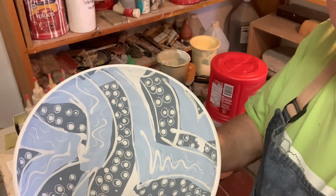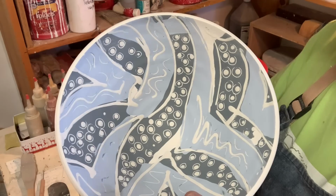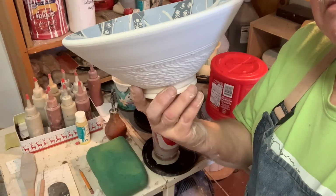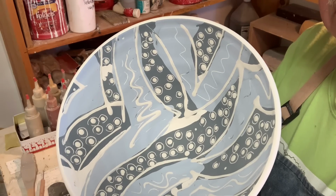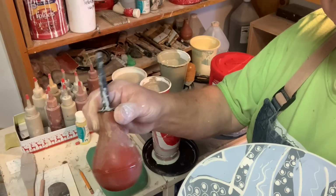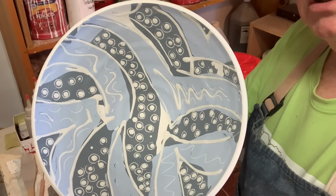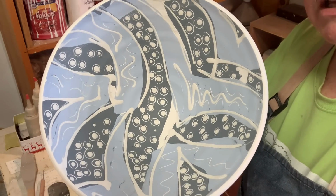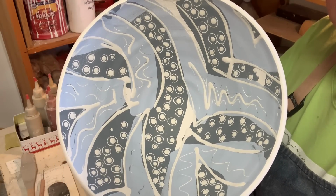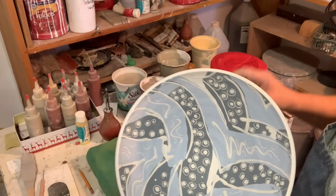Now, here's something for beginners and advanced people. This is a slip decorated bowl. And I simply, using slip trailing these things and paint brushes, I just did an abstract, and I'm going to glaze using sponges over the top of this to kind of create who knows what. It's a total experiment for me too. So here we go.